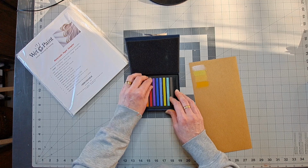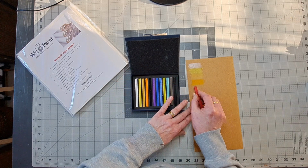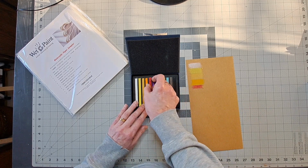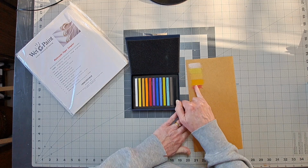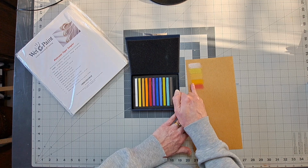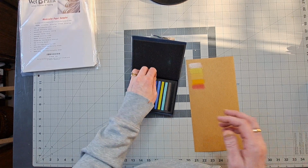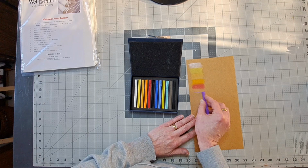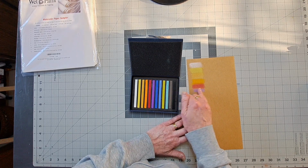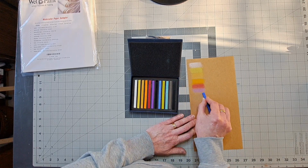Very nice. I hope you can see that. I'll hold it up closer to the camera when I'm done. That's a nice red. Very nice red. Blend it up into the orange a little. Very nice. I'm really liking these. I have fun with them.